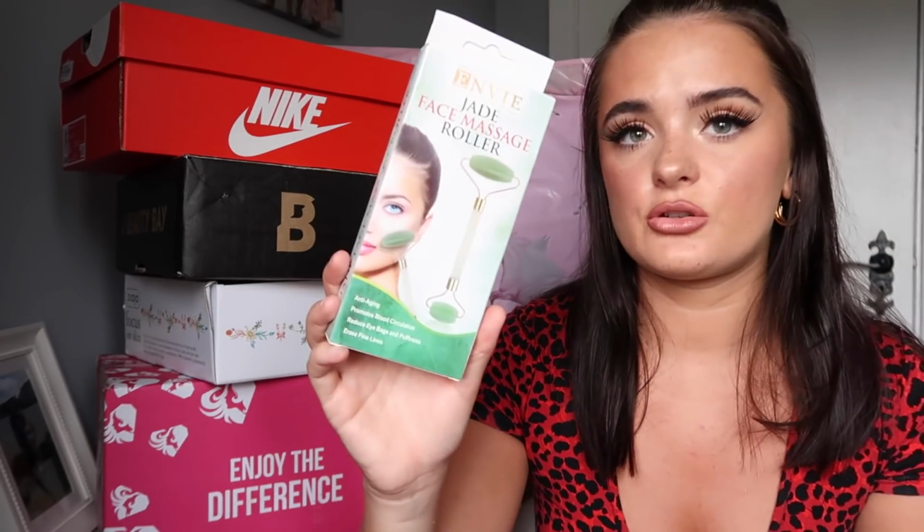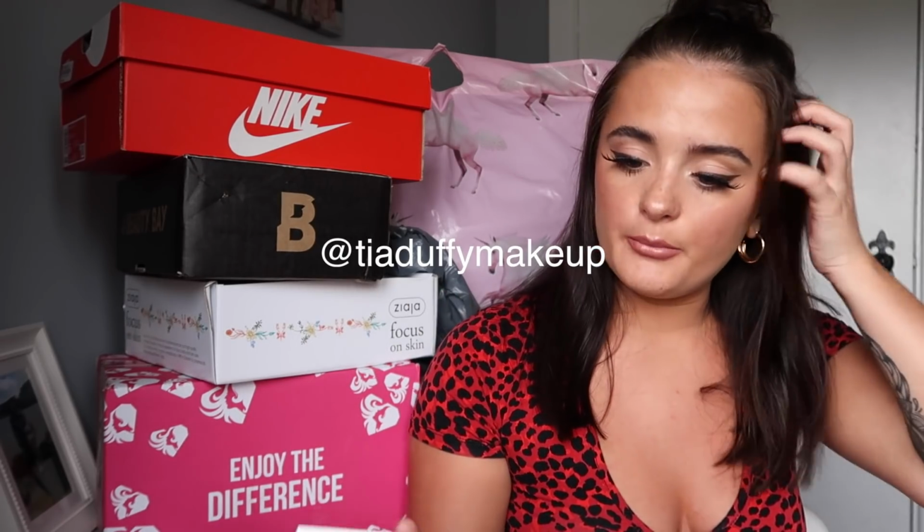What's this then? See, weird, right? Groupon, they send all your stuff separately. So this is a Jade face massager roller. I'll put below where I've seen this before. There's a girl called Tia D Artistry, no, just Tia Duffy, I think. She's got 2 pages. But yeah, she uses this.